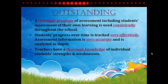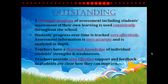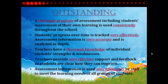Teachers have a thorough knowledge of students' strengths and weaknesses. Thorough knowledge. Teachers provide very effective support and feedback so students are clear how they can improve. Assessment information is used very effectively by staff to meet the learning needs of all groups of students. If you have all these qualities, your school will be outstanding.